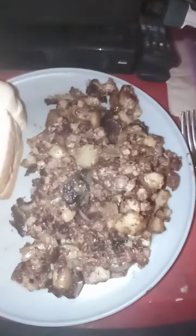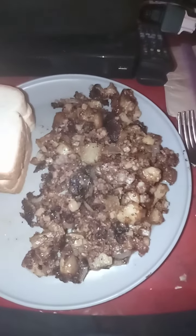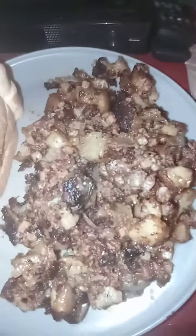Today's dinner of the day is corned beef hash with extra vittles, extra goodies added in. This has 4 large potatoes, 2 large Vidalia onions, all put together with 1 can of Walmart corned beef hash. Doesn't this stuff look delicious, everyone?